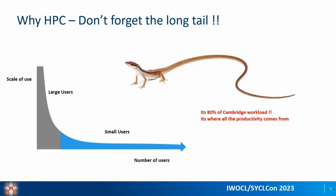And 80% of our workflow is small. 80% of my workflow can sit on under 8 nodes. That's where all the science is done. That's where all the publications come from. That's where all the value is generated, but we just don't talk about it because it's not sexy.